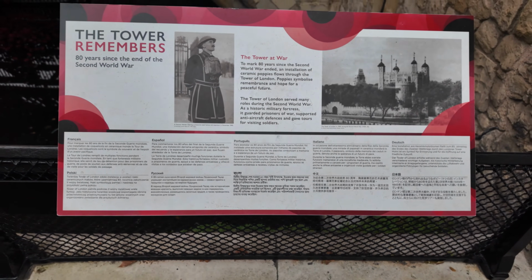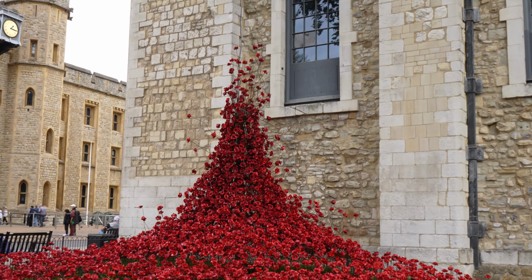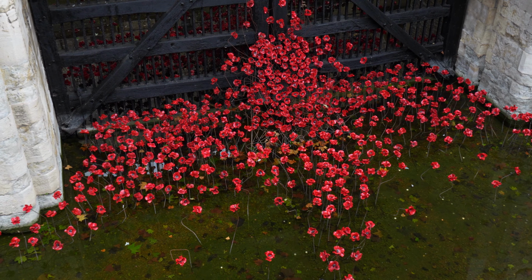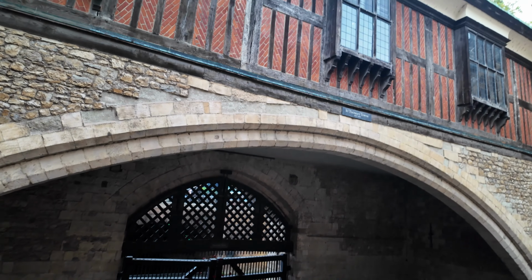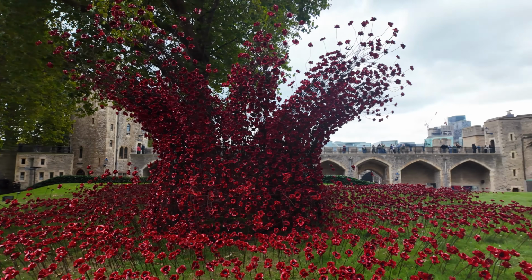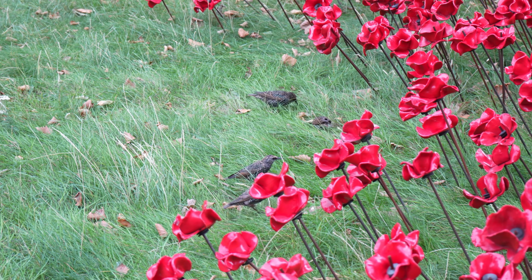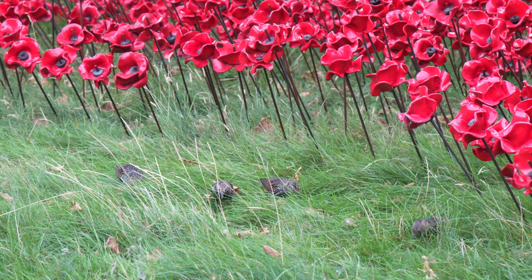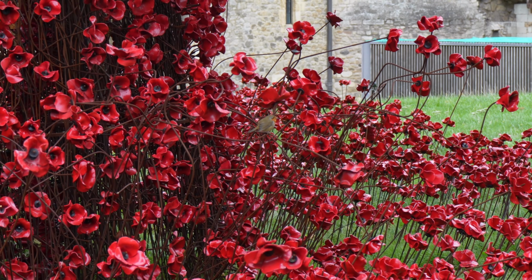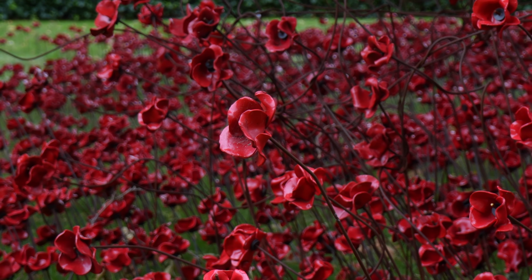The installation, titled "The Tower Remembers," is conceived as a wound in stone. Poppies spill down the side of the ancient white tower, pooling over on the lawn, with ripples extending outward under St. Thomas's Tower. This display connects the past's physical damage with today's memory of sacrifice. Amid the sea of poppies, life quietly exists. Birds and squirrels weave through the memorial, a gentle reminder that even in remembrance, nature endures.